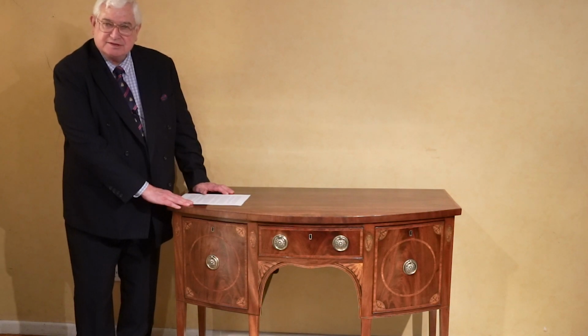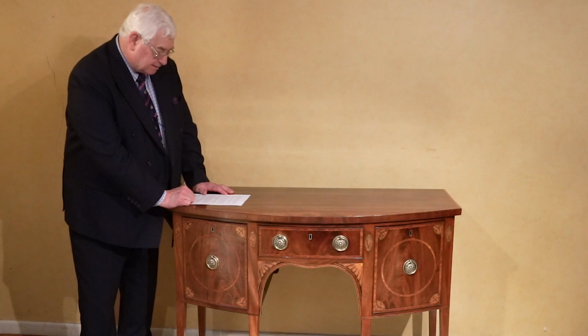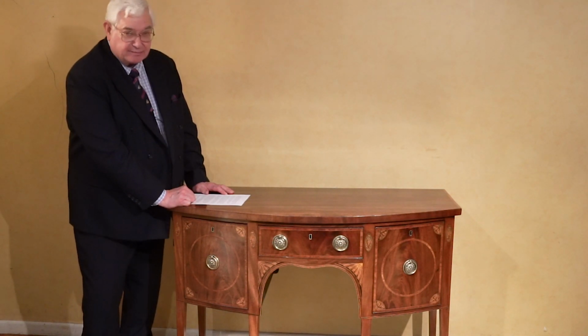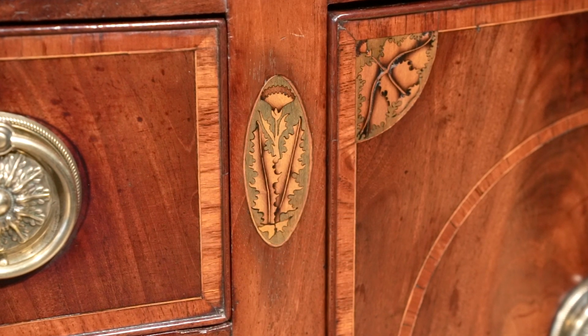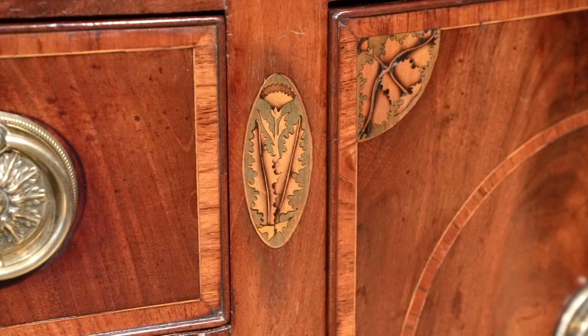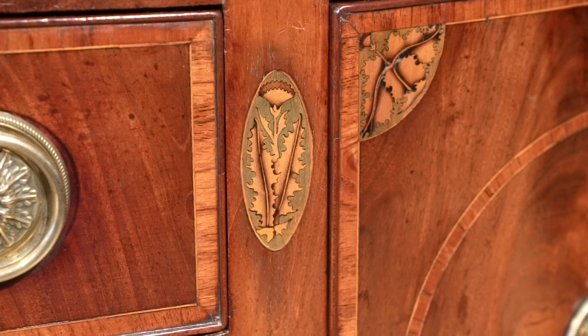The history of the thistle in Scotland. I'm just going to read this for you. Common throughout the Highlands, Islands and Lowlands of Scotland, the prickly purple thistle has been Scotland's national emblem for centuries. This proud and regal plant, which grows to a height of 5 feet, has no natural enemies because of the vicious spines that cover and protect it, like a porcupine.